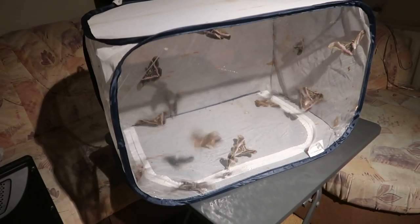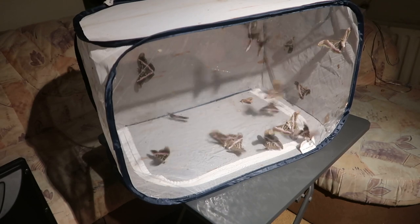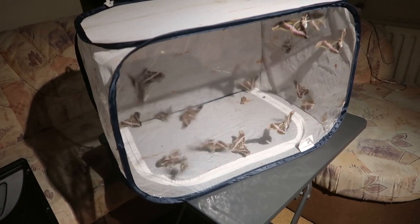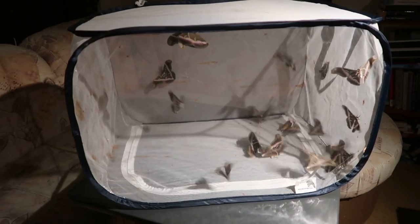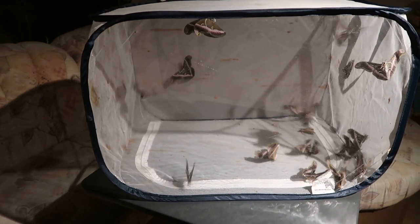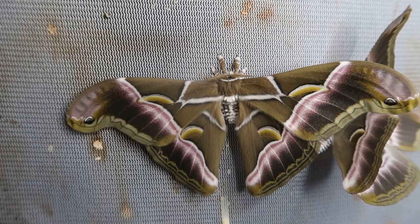Wow. They were also very active when it comes to flying. Pure Samia Ricini are often lazy and prefer to flap or crawl around, but these are very strong and active flyers. I guess it's the wild genes acting up here. They were also more strictly nocturnal, preferring to pair in darkness.